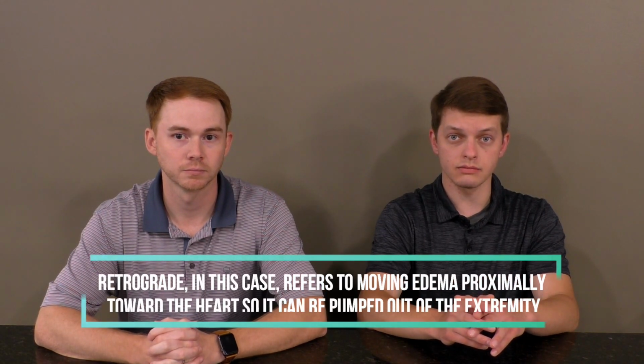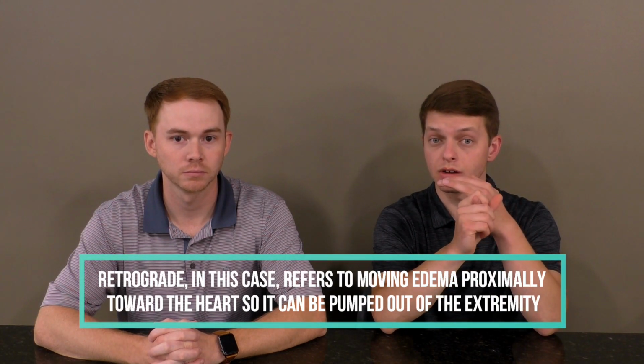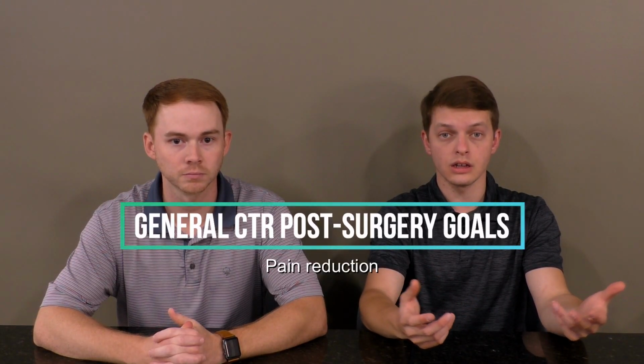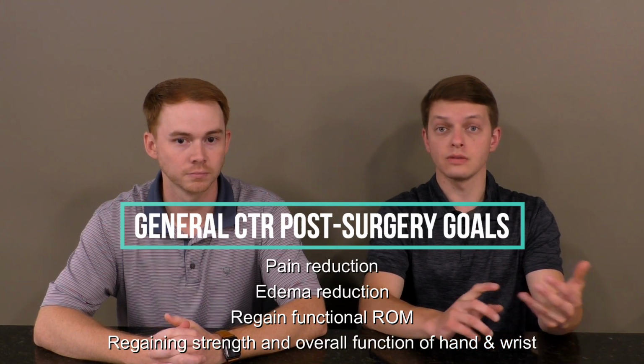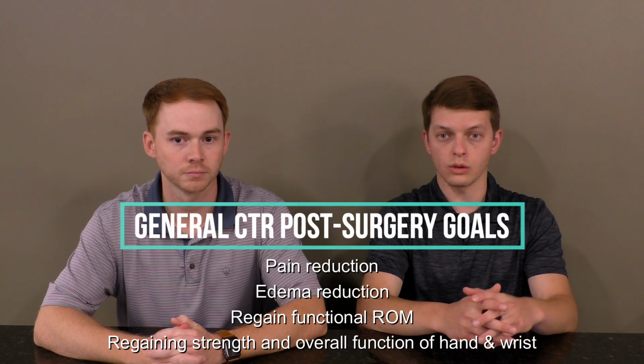So edema management will also be maybe a focus after surgery, and that'll include retrograde edema massage, ice, elevation, edema gloves, or some type of compression sleeve, as well as an IFC, interferential current, or high volt treatment. So overall goals are to reduce pain, reduce swelling, regain or maintain full range of motion, regaining strength, and regaining just full function of the hand and wrist and upper extremity, with return to work or a prior level of function as the overarching goal.